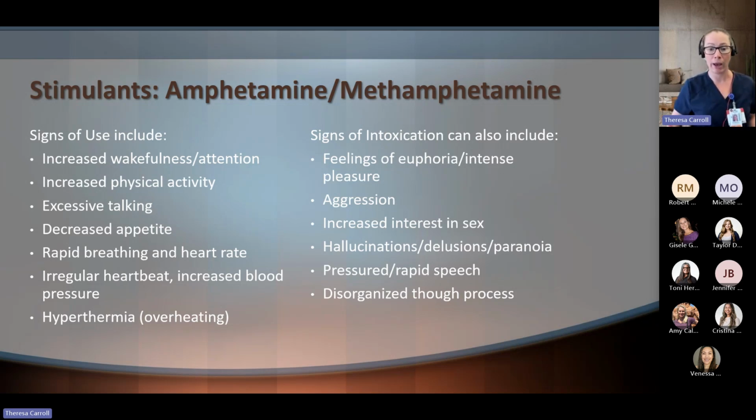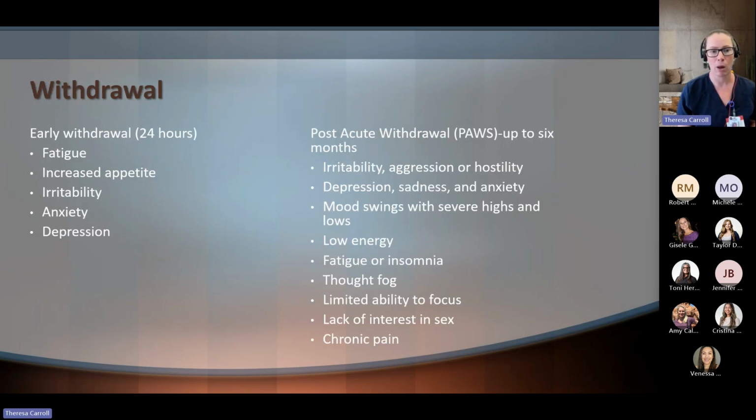Right, so they can burn those out. We can see increased aggression as well when they're intoxicated, increased interest in sex, hallucinations, delusions, paranoia. Again, very rapid pressured speech. They can get disorganized. Sometimes the teeth grinding as well. They really clench down their jaws and can grind away on their teeth. And we get a lot of dentition challenges and loss of teeth as well.